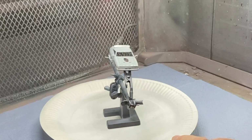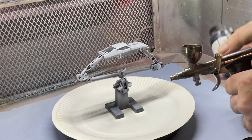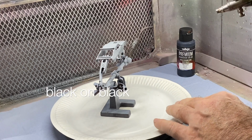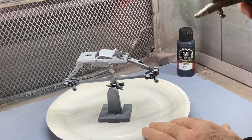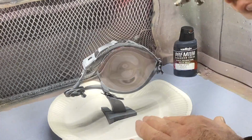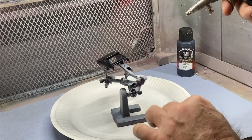Thank you. The primer blends all of the 3D parts together with the metal casting. Then I'm going black on black, as Max calls his car. Now it's starting to look familiar.